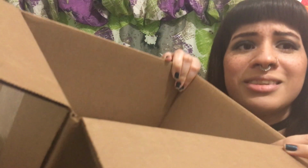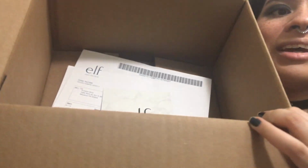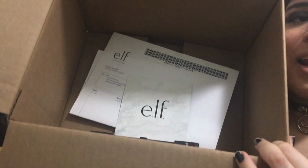Before I review this, I have to say e.l.f. went pretty extra on their packaging, and I'm not talking about the cute little packaging with the bubble wrap and the tissue paper and all those things, but I only ordered one item and they sent me in this big box like this. Not hating on e.l.f., but I just thought it was a bit extra. Like, e.l.f., you're so extra.